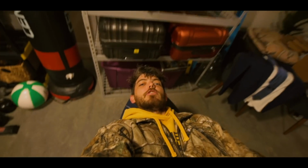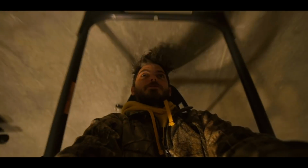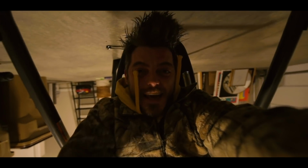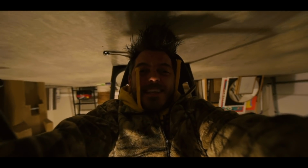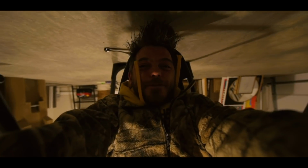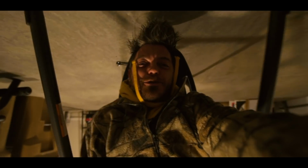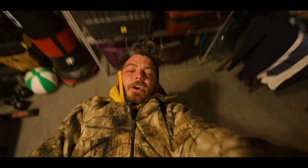It's called an inversion table, and essentially you're not supposed to just flip upside down like this, but I'm breaking the rule. You clip your feet into this thing, hang upside down for 3 or 4 minutes, and it decompresses your back. After sitting all day for work and running, this thing is a lifesaver, and I'm so glad to have it back up and running now that this garage is clean.